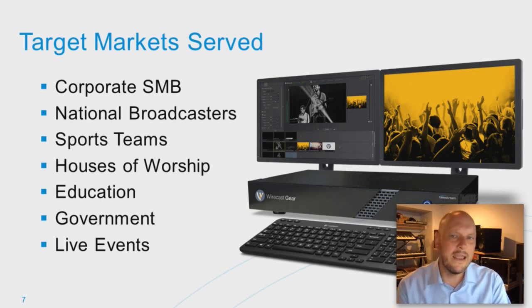So why is that? I believe it's a turnkey solution, something that is easy to purchase as an all-in-one solution that they can just install in their facility. I think that's a big driver of that.